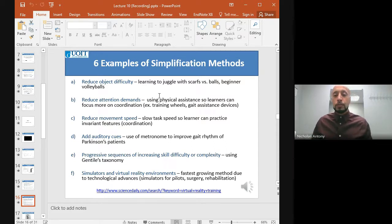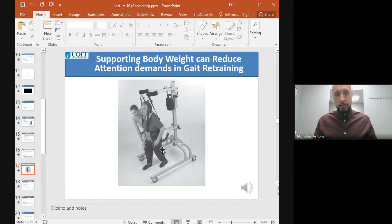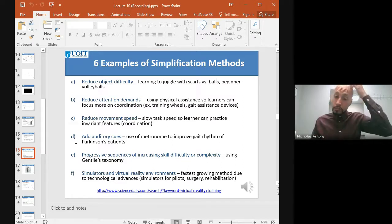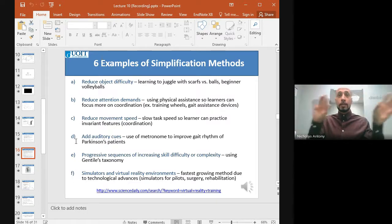Using physical assistance, like the walking rails, or on this slide here, this is where people learn to walk. They're on a harness. So it reduces attention demands at parts of the component so they can focus on other things. It's decreasing the difficulty of the task. It's helping them up, and it's actually for safety as well. But then they can focus on stepping, focusing their eyes, and other parts of the motor skill at the same time.